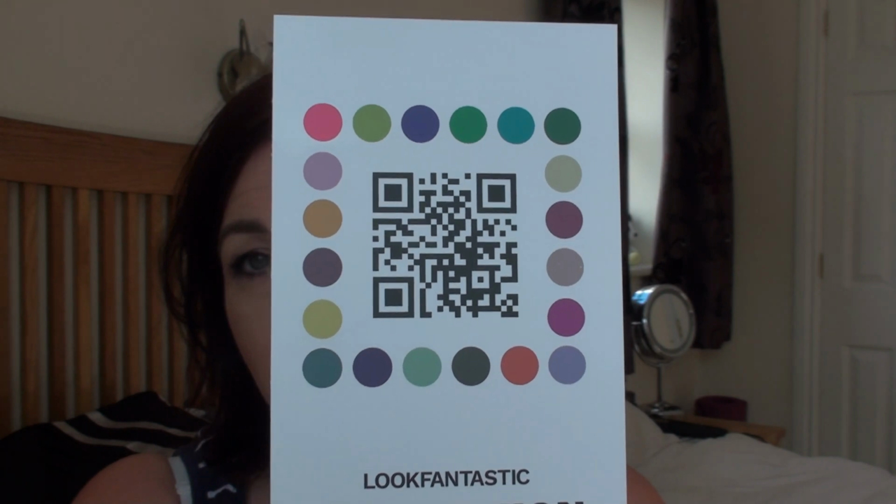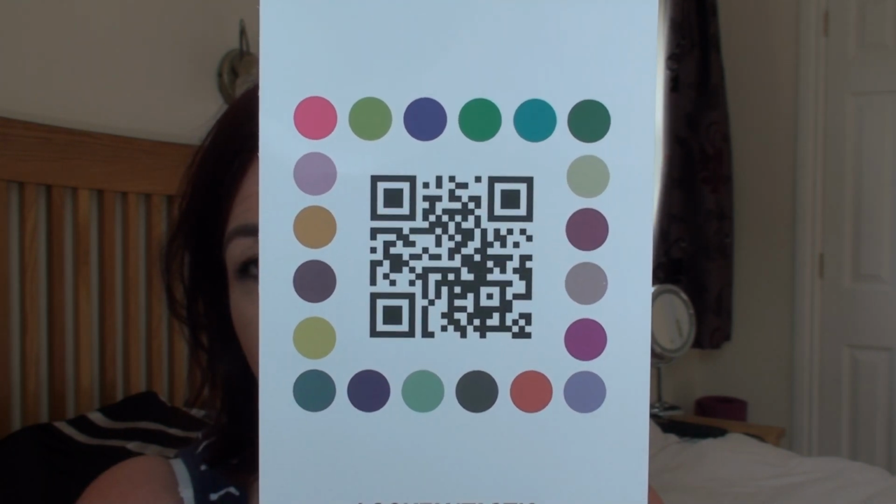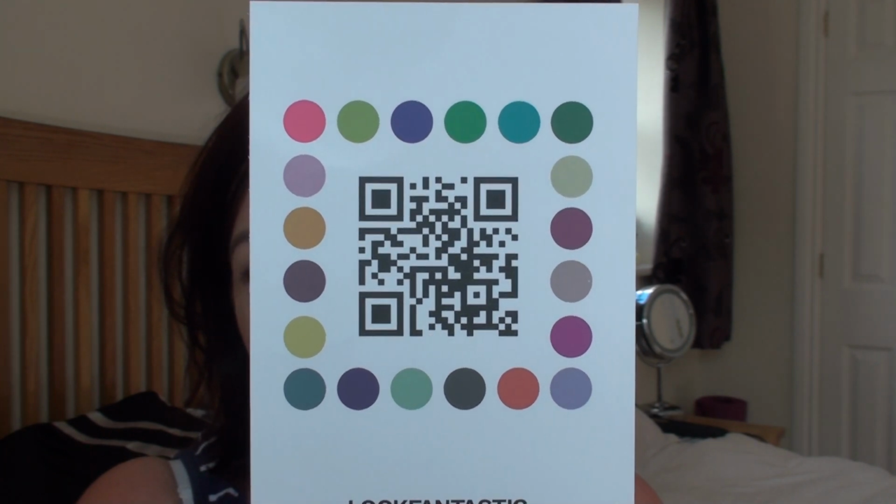Okay, so we need to sort out what this actually does. Look Fantastic Foundation Finder. If you are clever enough to get your phone to take a picture of that QR code, it might help you. It says scan the QR code on the front of this colour card and follow the link. Answer three simple questions about your preferred foundation coverage and skin type. Take a selfie and discover the best foundation for you. This needs to be done with no makeup on, so we are going to do a separate video to see if this actually works. Watch this space, beauty babes.